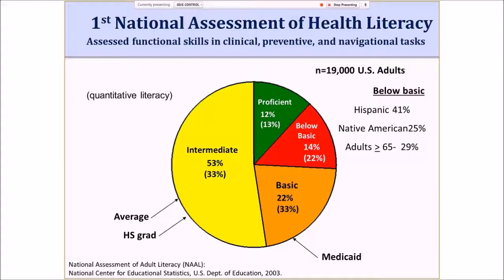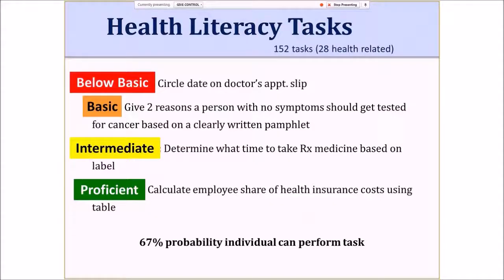Also, if you are low income or older or minority, your rates of low basic literacy and low basic numeracy are twice as high. So what do you mean below basic? That's circling the date on a doctor's appointment slip. The no-show rate at LSU is about a third. There are numerous reasons, but one is, have you written that down, or do you have the problem-solving skills to figure out how to get there?